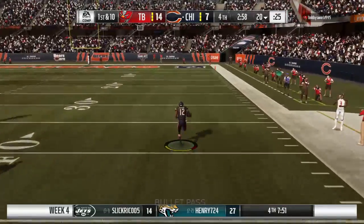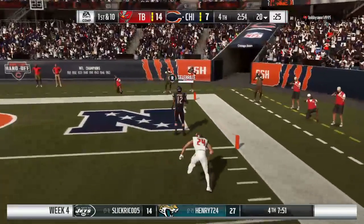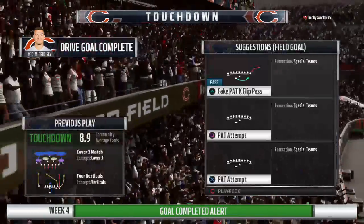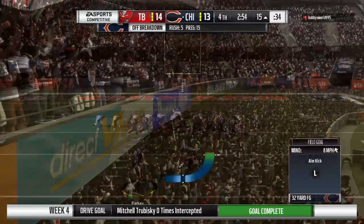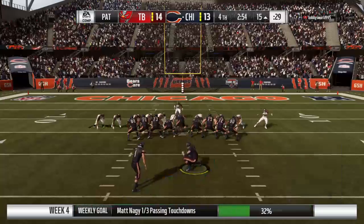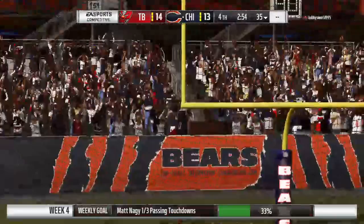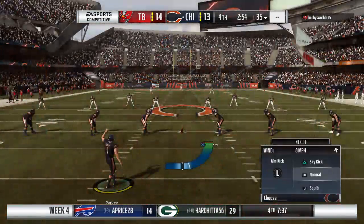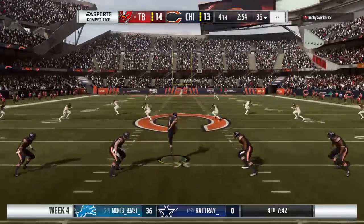Wide open receiver, complete. Allen Robinson, kiss him goodbye. Touchdown, Chicago. Allen Robinson Jameson, an 80-yard touchdown. And the Bears are an extra point away from tying the football game. And he missed it. No good. And they'll remain down by a point. Here's Parkey now, set to kick it away.